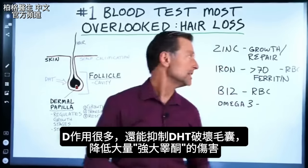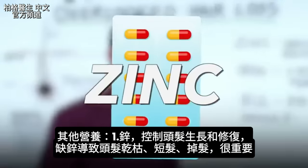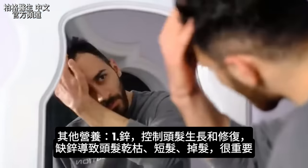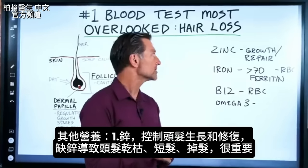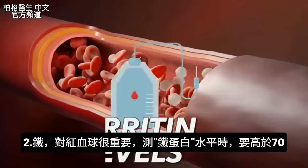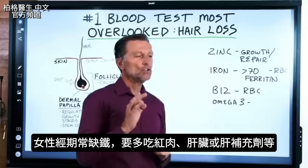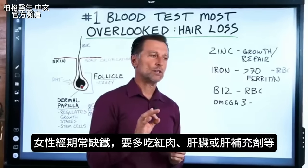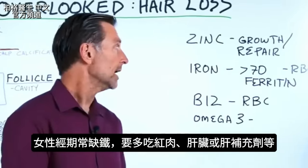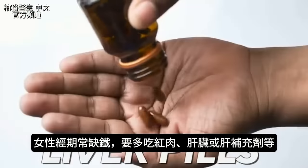So vitamin D does a lot, but there are also other nutrients. Zinc controls the growth and repair. If you're deficient in zinc, you can have dry hair as well, and you can have just short hairs or even hair loss. So that's very important. Iron is also important in the red blood cells. So when you get your ferritin levels tested, make sure it's above 70. You're normally going to see this in a situation where a woman is menstruating and they're losing iron, in which case they need to consume more red meat or liver pills, something like that.